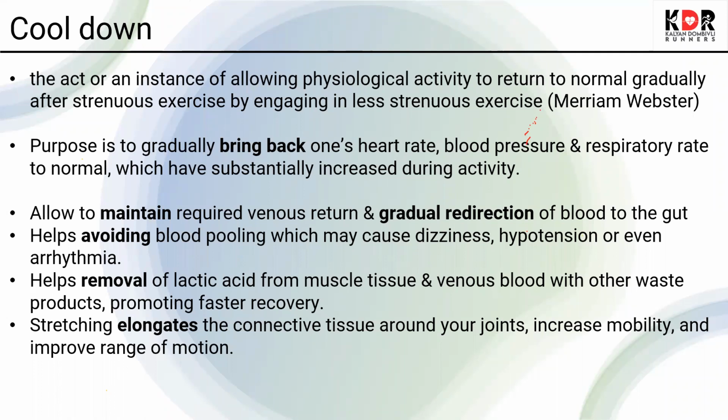So that is important. It also helps to avoid blood pooling. If you don't cool down, then blood starts to pool in certain areas that might cause dizziness or irregular rhythm of your heart beating. It also helps to remove lactic acid from your muscle tissue. So lactic acid is something that builds up in your muscles when carbohydrates or fats are burnt to derive energy.